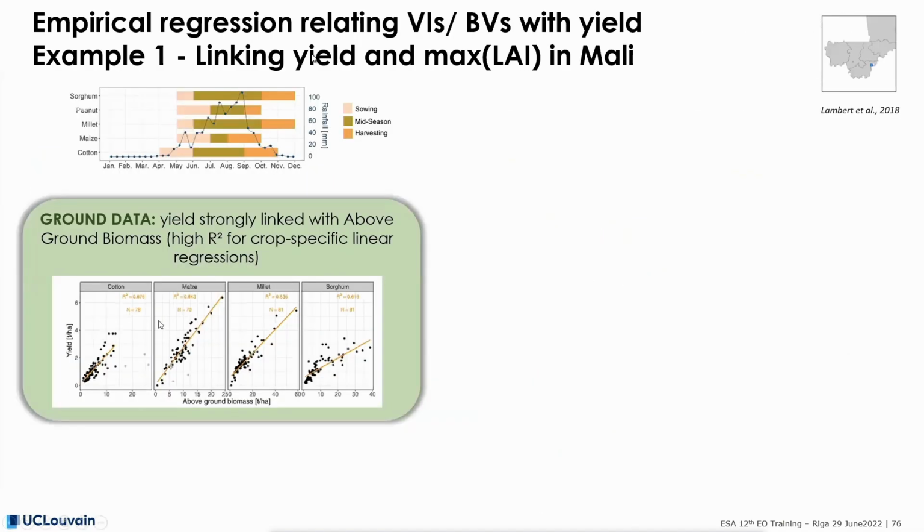And you can show that actually the above ground biomass measured on the ground is quite correlated to the yield for the cotton, for the maize, for the millet, and less for the sorghum. Meaning that if you capture the above ground biomass, you can predict the yield. This was a biophysical variable measured on the ground.